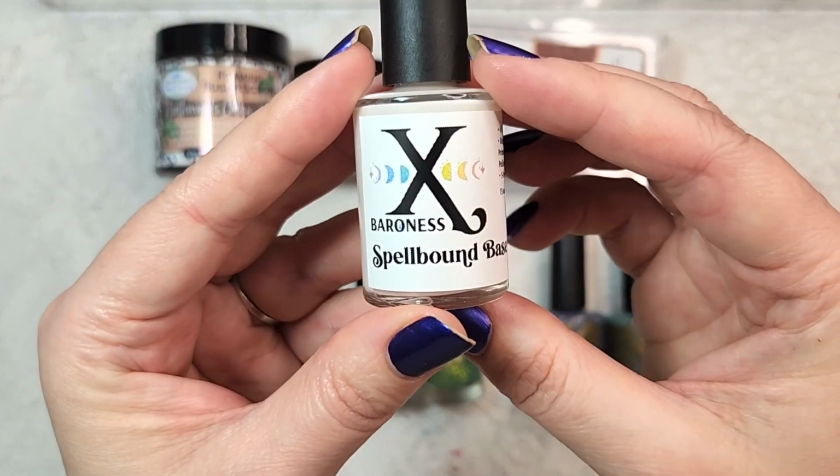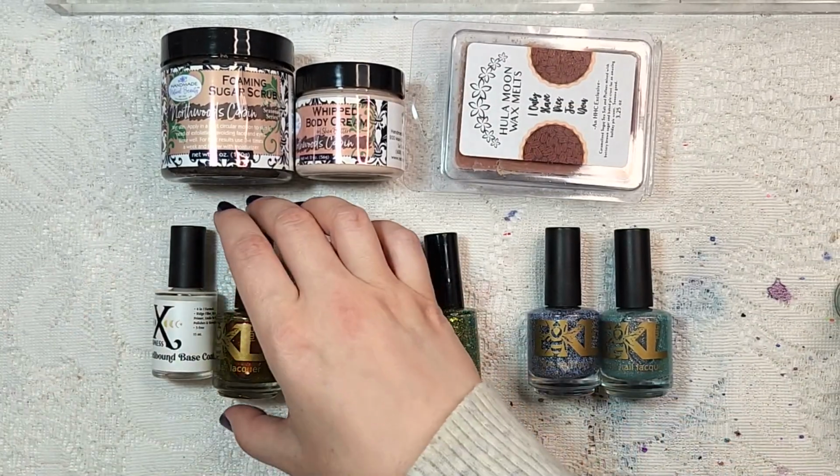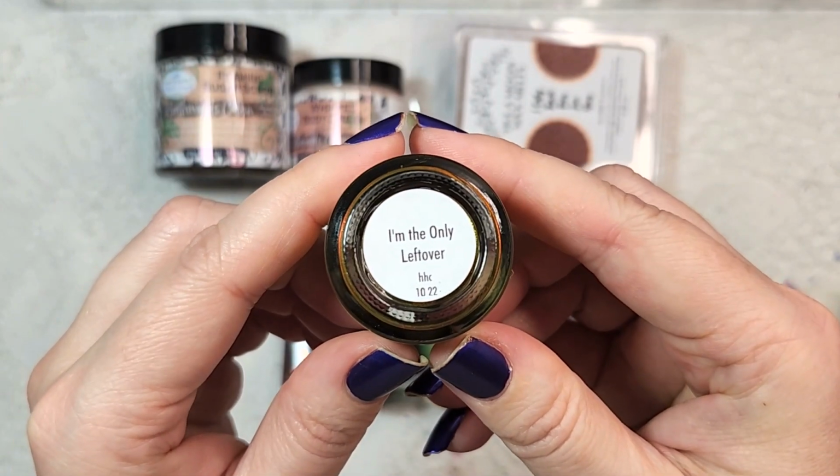So that first one was Baroness X, their Spellbound base coat. I don't think I said that before. The next one is from Bee's Knees Lacquer. This one is called I'm the Only Leftover.